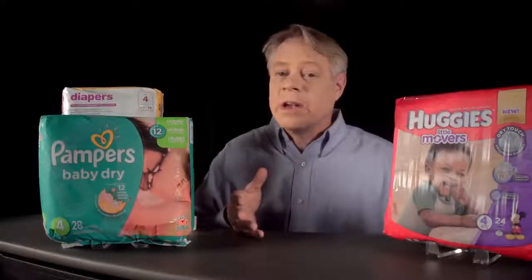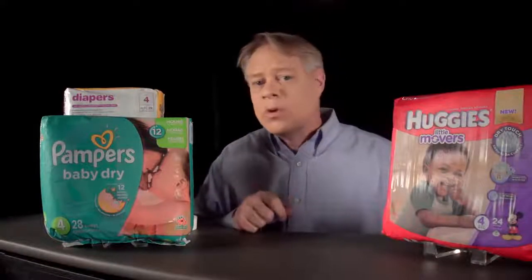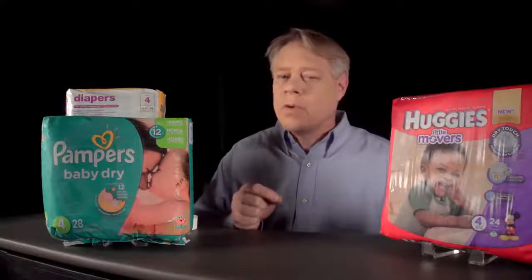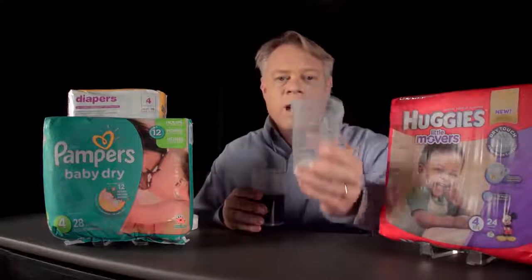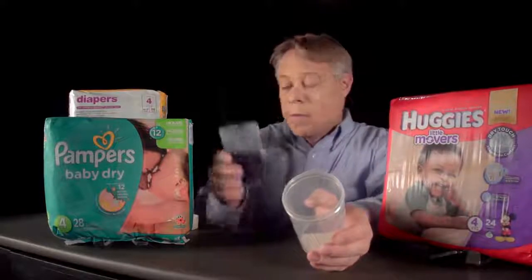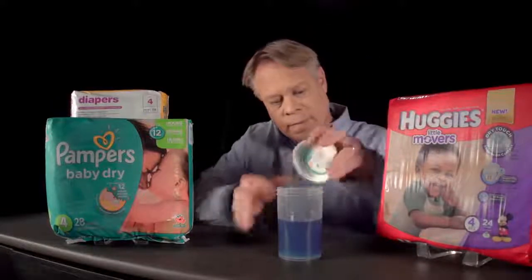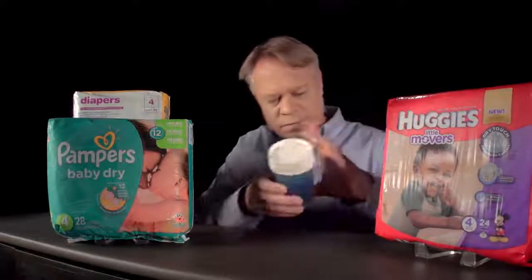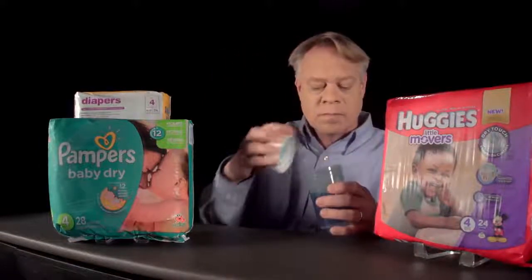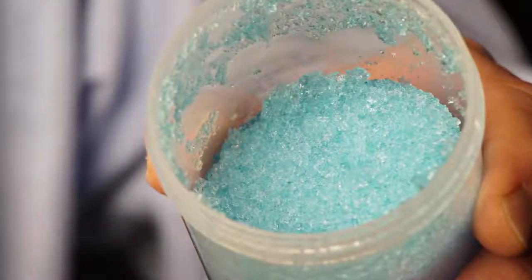As the urine leaves the surge layer, it enters the absorbent core, which stores the urine until a diaper is disposed. It must hold urine for up to 9 hours or so as the child sleeps. A number 4 size diaper can hold about 400 milliliters of urine. The urine is trapped in a super absorbent polymer. Here I have 5 or 6 grams of that polymer. I'll mix it with 160 or so grams of water. As the polymer absorbs the water, it swells and turns into a gel.